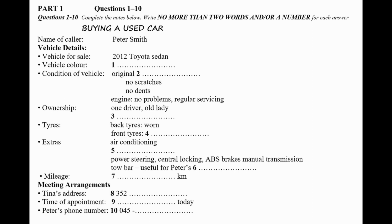Okay, that's good. And what extras does it have? Well, air conditioning, of course. And there's a nice stereo which plays CDs. Or you can use it with an MP3 player. What else? All the usuals. Power steering, central locking, ABS brakes. Oh, and it also has a tow bar. You can remove that and store it inside the car when you're not using it.